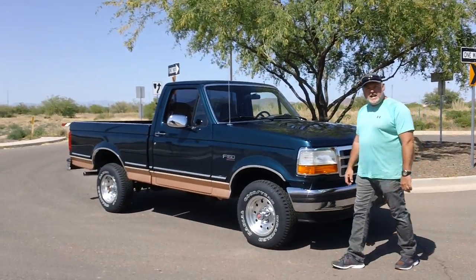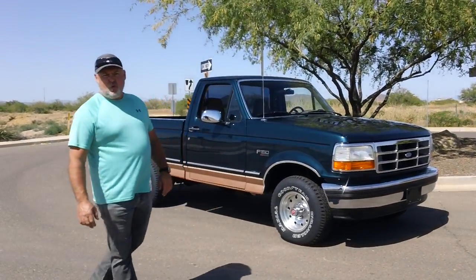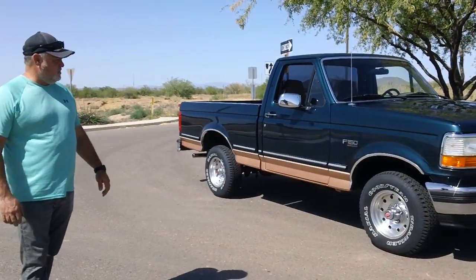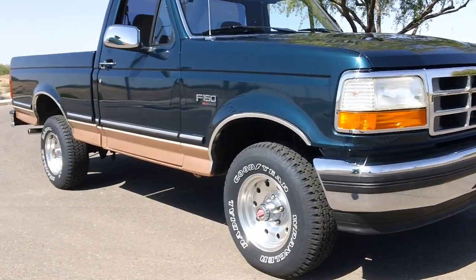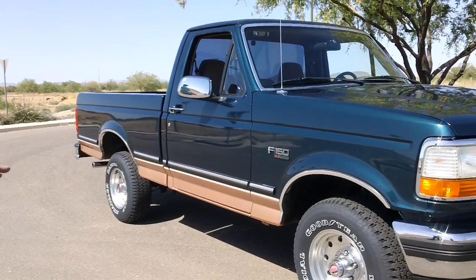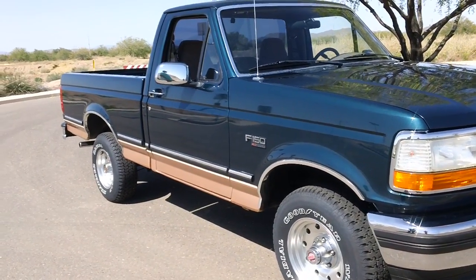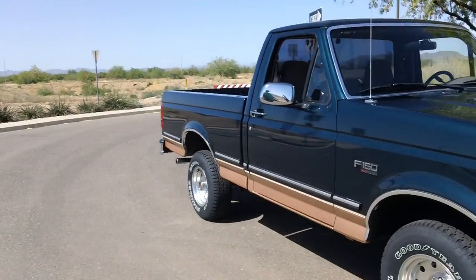Okay folks, I've got a '94 F-150 four-wheel drive, short bed, regular cab. Manual hubs, lock in, lock out hubs with the manual shifter inside. XLT. Beautiful truck. It's got 51,050 miles on it. Absolutely beautiful truck.